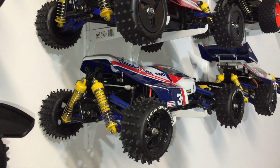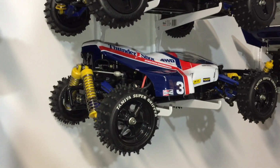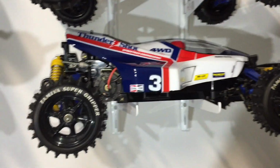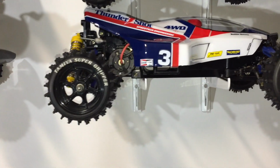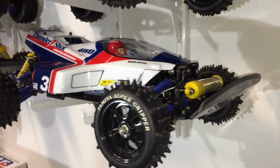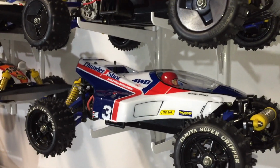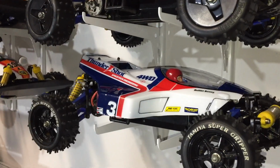We'll move down to the Thundershot. This is a bit of a custom Thundershot. As you can see, we've got our Egress wheels on there. I've got a sport tune motor, pretty standard electrics in there though. Kept that one the single shock. That's a Team Blue Groove body, but it does have original decals.